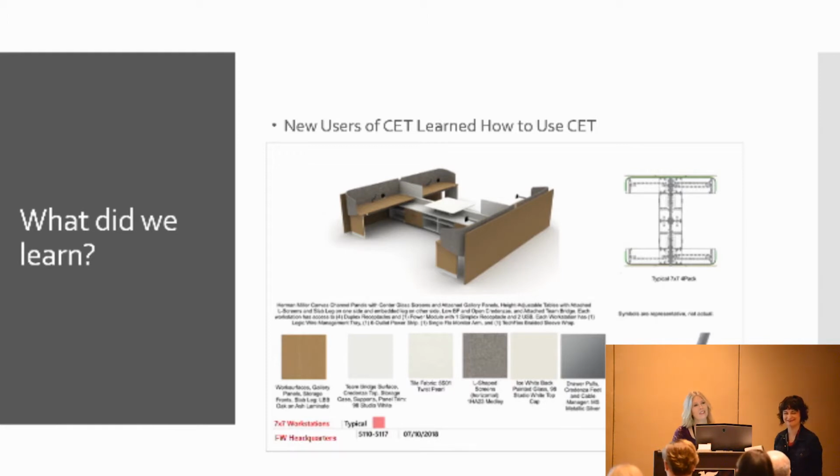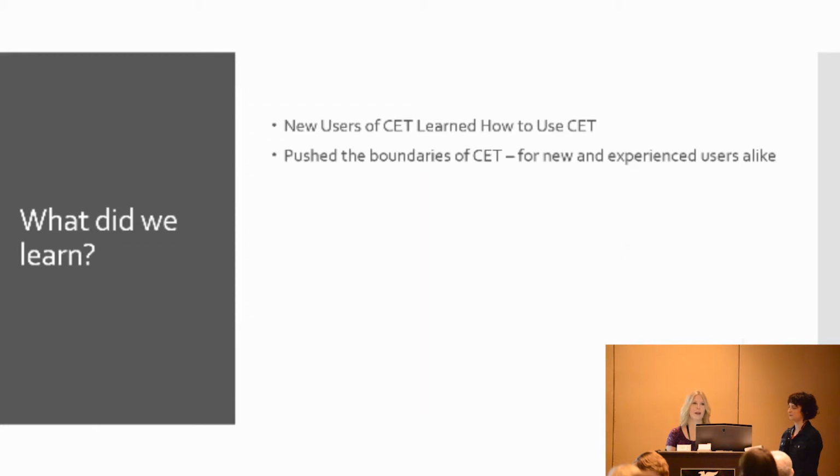The new users learned how to use CET. I mean, I had done training, but there's nothing like the hands-on experience to figure that out. I had to learn how to dimension things and the paper space and, I mean, all of that, everything that was an AutoCAD equivalent, I hadn't had training on. So I had to go through and kind of, okay, I know it's here somewhere. And we learned that, plus all those other things we've already talked about.